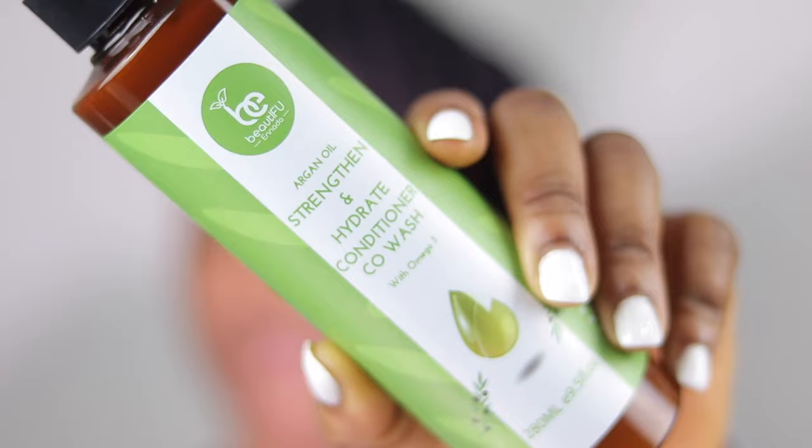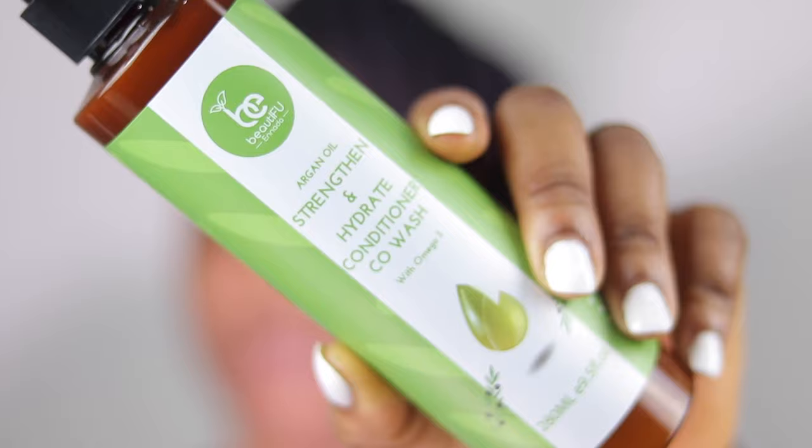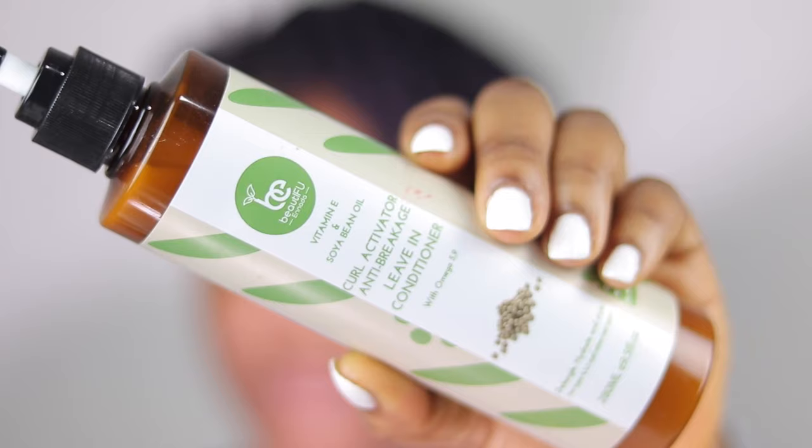So guys, the next product on the list is the strengthening and hydrate conditioner co-wash. Yes, she also has like a co-wash with omega-3 as well, and this is the product. Next product that I'll be showing you guys is the coil activator anti-breakage leave-in conditioner with omega-3 and omega-9, guys. So this has vitamin E and soybean oil.